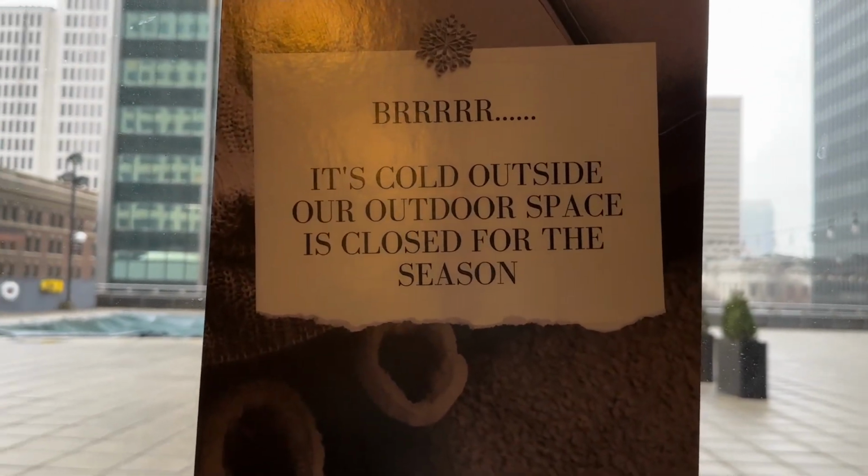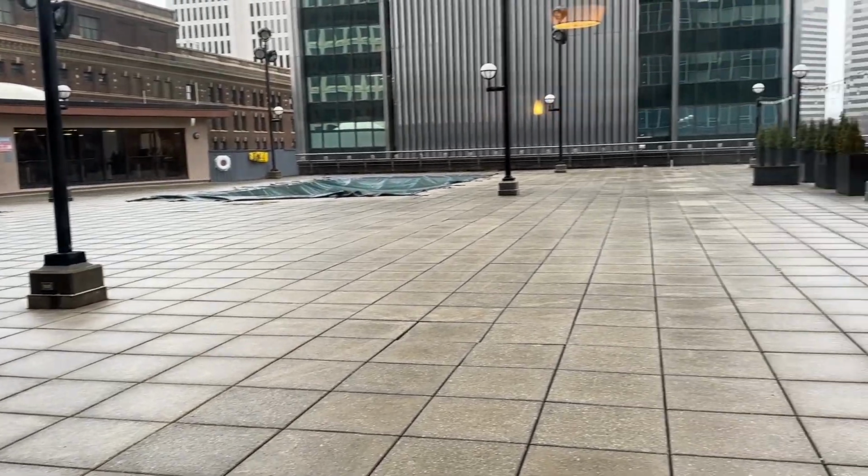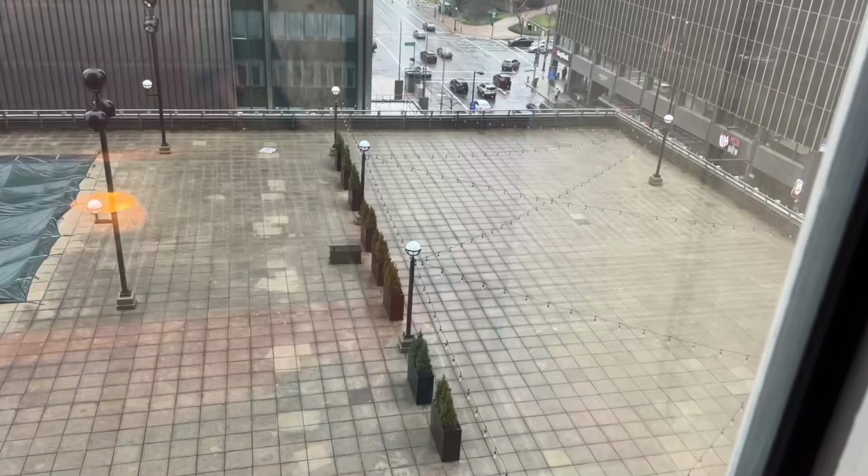And they've got the pool. As you can see, it was closed, but it looks really fun. And judging by the pictures from the website, it looks like it's got a really fun view since it's a few floors up in the summer.